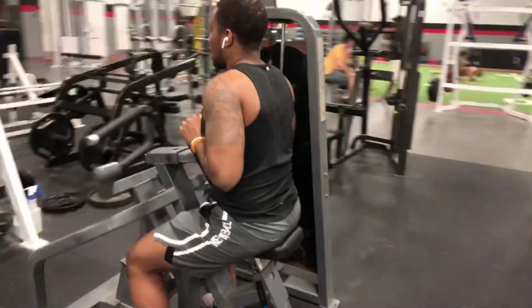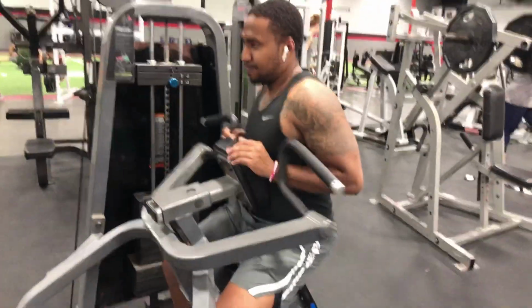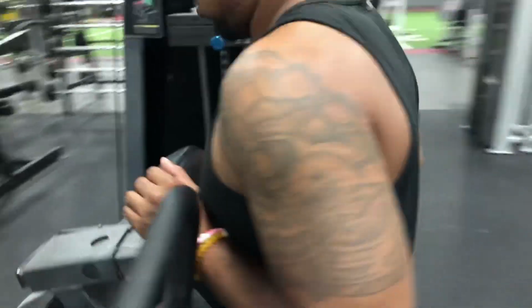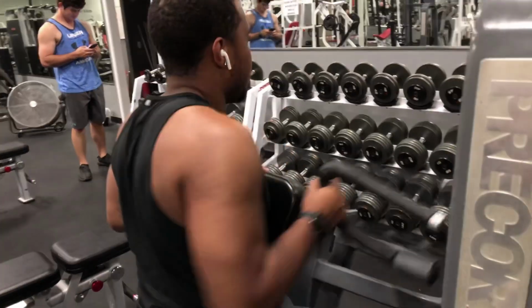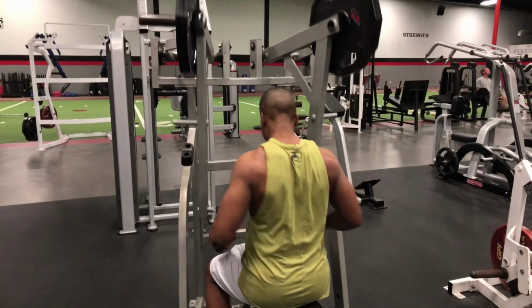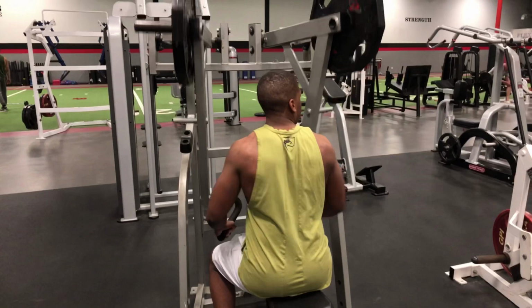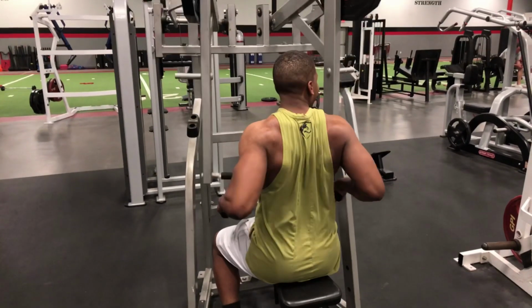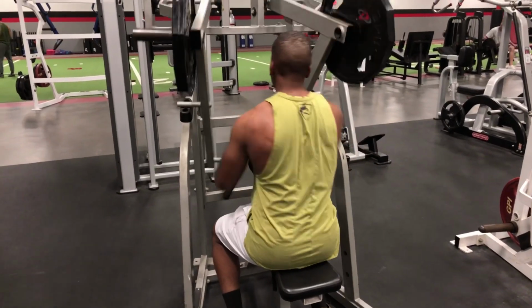Then I had Jesse doing the same thing, but on a different machine, because since we were doing a superset, somebody didn't know we were using the machine and took it, so we weren't going to worry about it. This is the same machine, so I had him doing the same thing, one arm, focusing on that contraction. Then this was the other machine we were supersetting with. I was doing two hands, I believe 10 to 15 reps on this. You see me going not too fast, focusing on that contraction here too.